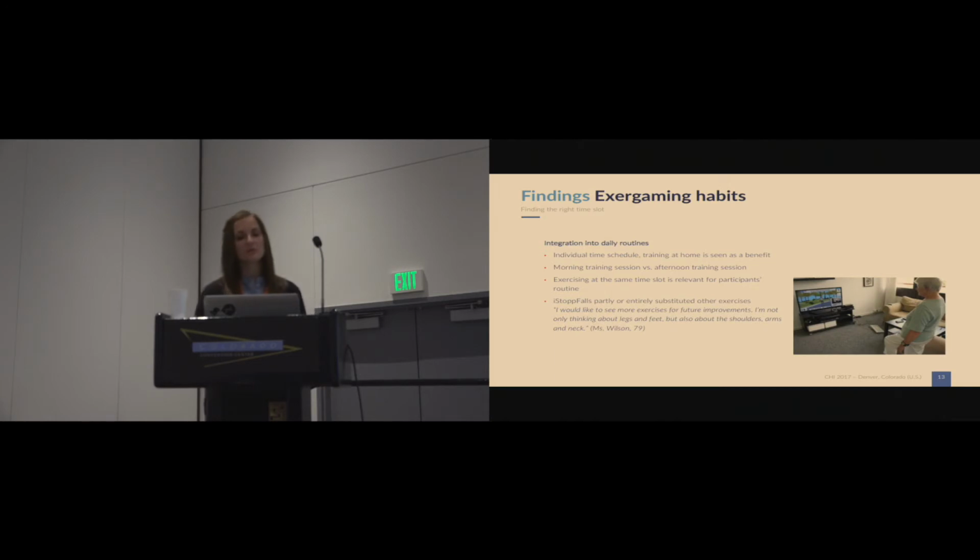During the use of the system, different kinds of habits also evolve for integrating the system into the daily routines. Participants always stated that they see it as a huge advantage that they can decide on their own when they want to do the exercises, and that they can do it at home. Every participant found a specific time slot when they always did their exercises, either in the morning or in the afternoon. And for them, it was really important to have it exactly at the same time every day. So it's a kind of motivational factor for them.